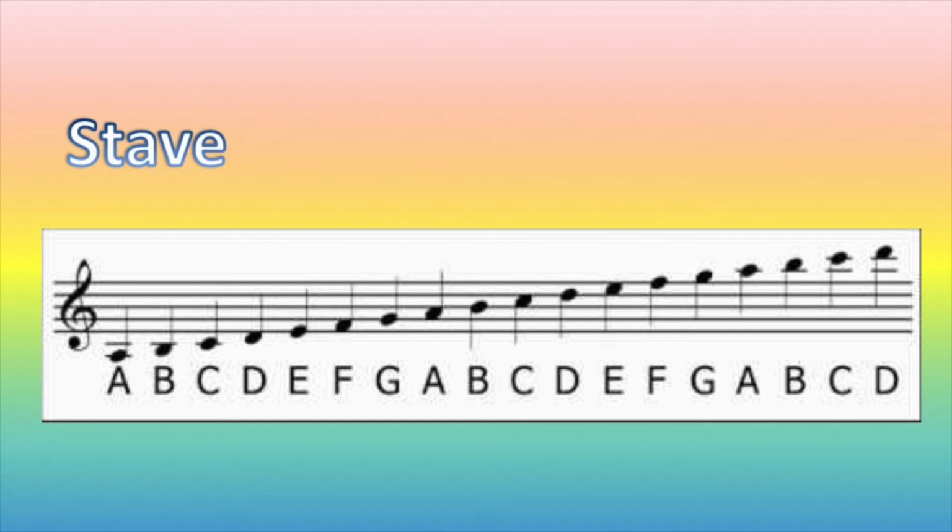Now some of you probably won't have what we call manuscript paper, the paper with the stave written on it, available at home. So we've placed an electronic copy in the folder with the PowerPoint, so you can print some if you're able to, but it's really easy to make your own. You just need some plain paper, a pencil and a ruler, and you just need to draw 5 horizontal lines evenly spaced out, and you can use that as your manuscript paper so you can take part in the competition.